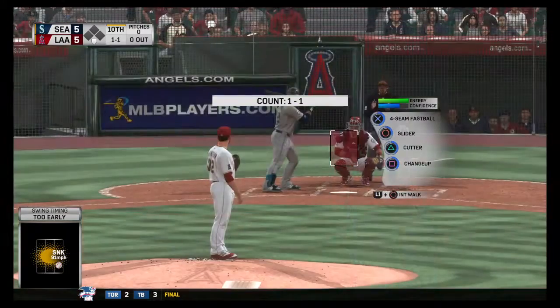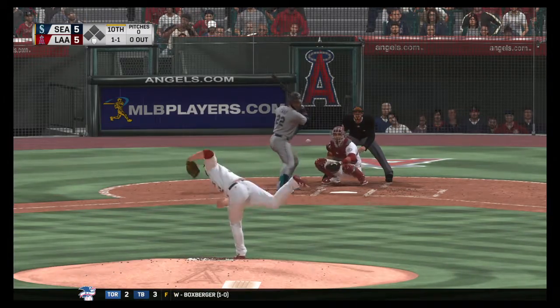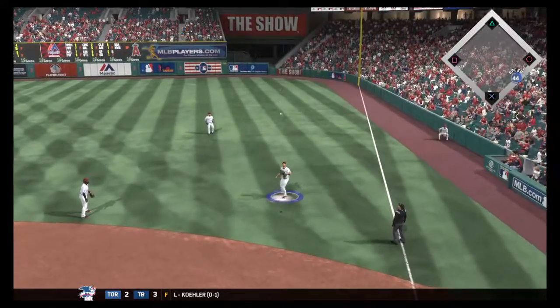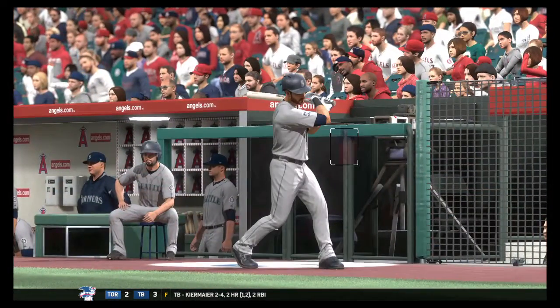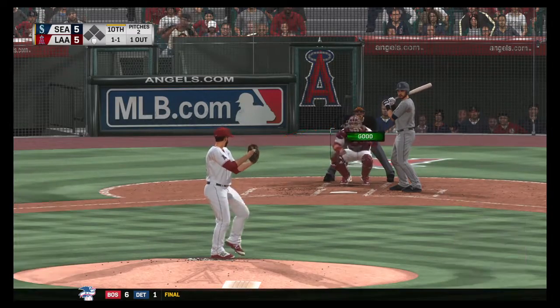Cam Bedrosian will come on in relief as he'll make his second appearance of the season so far. Pops this one up just beyond the infield on the right side. Crone will stay with it as he backs up and puts it away. One gone. Mitch Haniger will move into the on-deck circle now to try to get something started here with one gone in the inning.